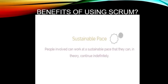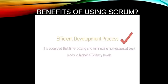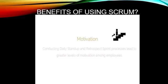Another important benefit is sustainable pace. Scrum processes are designed such that the people involved can work at a pace that they can sustain indefinitely. Another benefit of using Scrum is an efficient development process. In Scrum, it has been observed that time boxing and minimizing non-essential work leads to higher efficiency levels. The next benefit is motivation. The conduct daily stand-up and retrospect sprint processes lead to greater levels of motivation among employees.